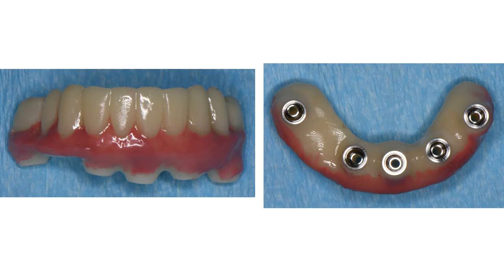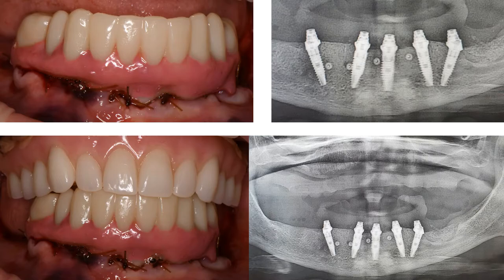From start to finish, okay, from when we send the scan till it's inserted inside the patient's mouth, it's approximately 90 minutes. But it's not 90 minutes of working in the patient's mouth, okay? It's a few minutes of working in the patient's mouth. We take the scan, that takes 2-3 minutes.